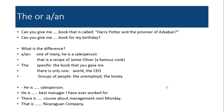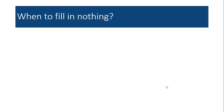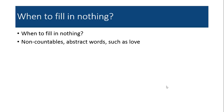Okay. Now you know when to use the. You know when to use a or an. Sometimes, before a noun you can fill in nothing. For instance, love is very important. All you need is love. I'm not using the in front of it. I'm not saying a in front of it. I use nothing in front of it. I'm gonna tell you why.